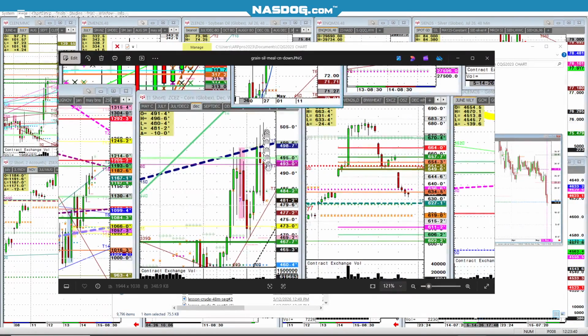This is corn here. This is a weekly chart. We went up here. You could almost call this a key reversal, that you went up and made a new high for the year, and you closed under the low of all of last week, which actually was a reversal down. This is bearish. This is bearish.